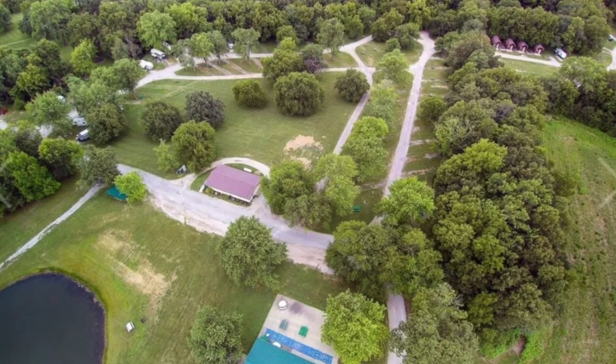Today we are doing a campsite review for Country Bend Campground. That is in Litchfield, Illinois. Cute little private place with lots of amenities. Check out our adventure and we'll be right back with you for a review.